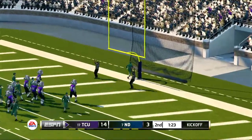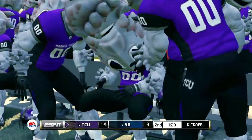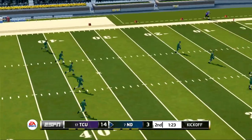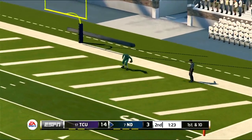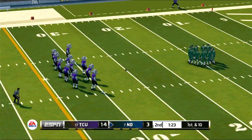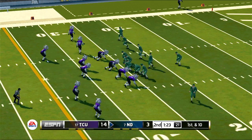He splits the uprights with the extra point. And it looks like they're ready for the kickoff. Sends it sailing downfield. And it goes into the end zone, down for a touchback. You know, they'd like to do something a little more than they did on their last drive when they had to punt the ball away.